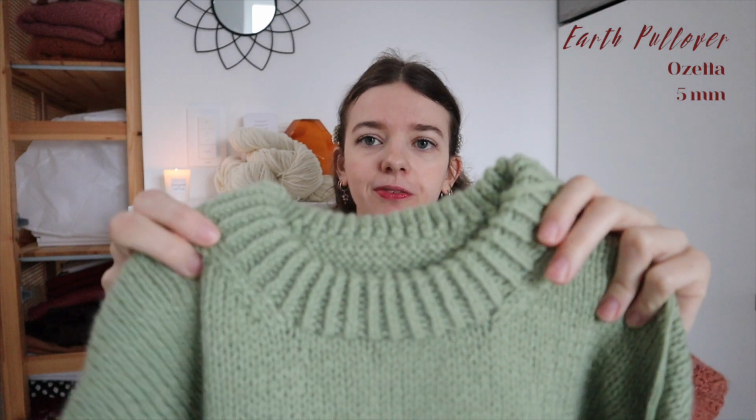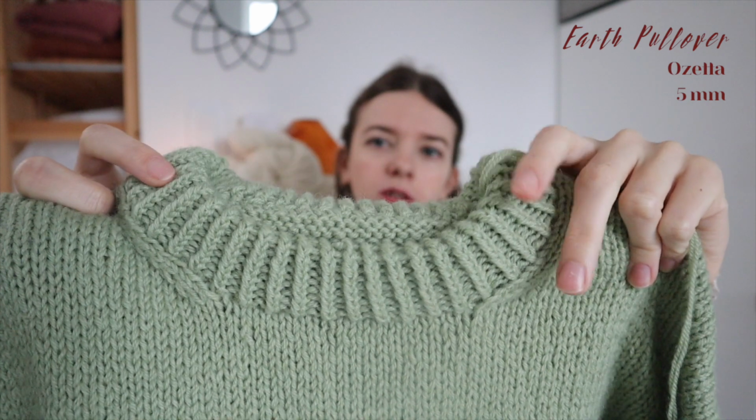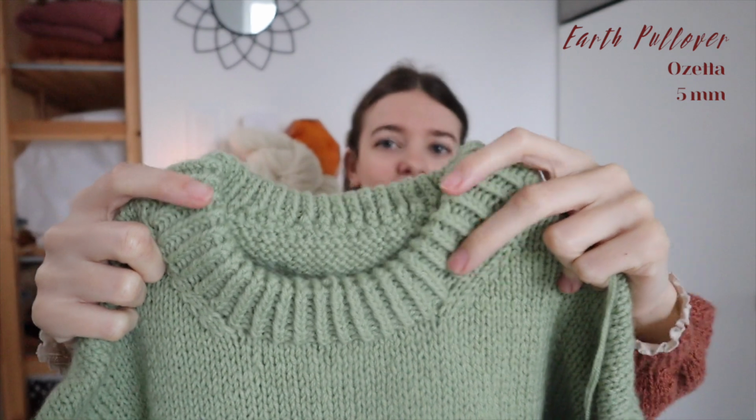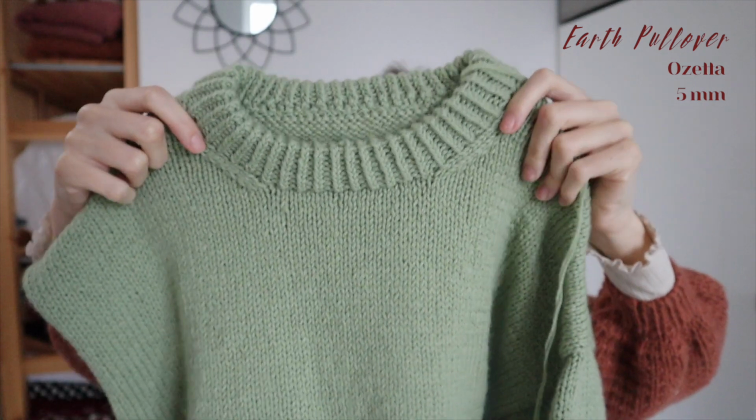The entire sweater has half twisted ribs, so you knit through the back loop, purl the rest, which I always really love. I think it's a very nice finishing. And there is also some double knitting in this color, which I've never done before. And I'm yet to see if that actually makes it better or not. But yeah, I just followed the pattern. I don't think I have really made any adjustments so far.